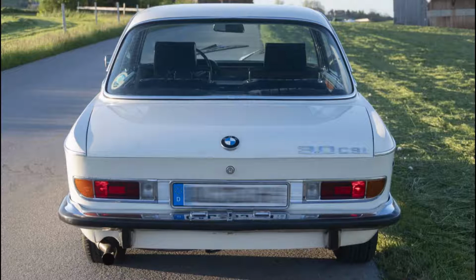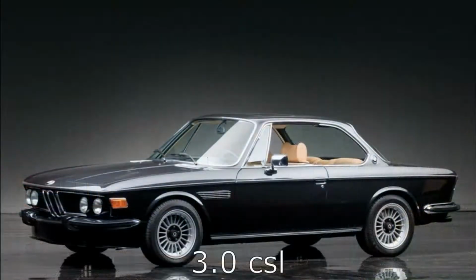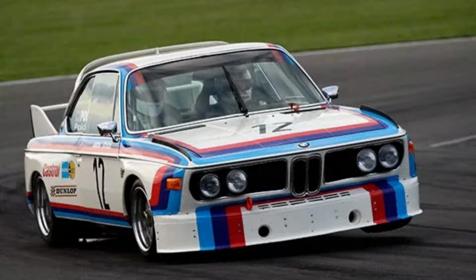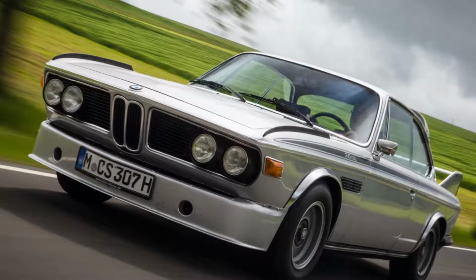The 3-liter CSi produces 149 kilowatts at 5,500 RPM. Transmissions that were available were a 4-speed manual and a 3-speed automatic. The 3.0 CSL was introduced in May 1972, which was the homologation model for the European Touring Car Championship. 1,265 of them were built.